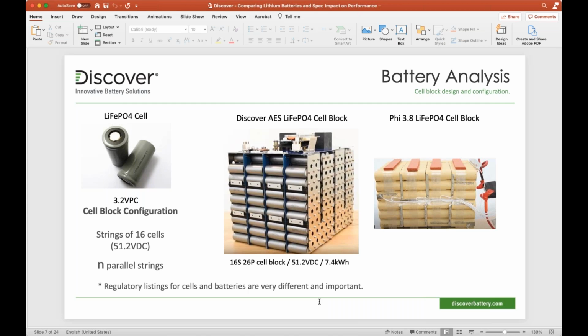As a comparison, you can also see the inside of the Simplified 3.8 lithium ferrophosphate cell block. Obviously, it's a slightly different build design, but the cells, you can see them, they're stacked in fours. That's the telltale sign that they're put together in 16 cell strings, and that's how they're combined.